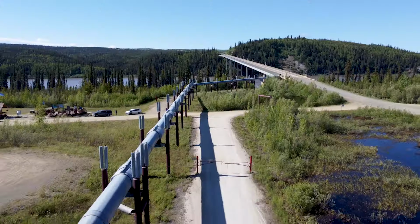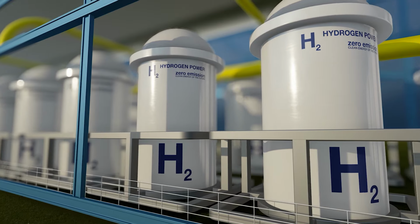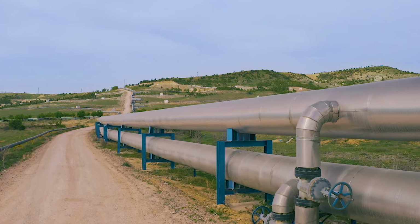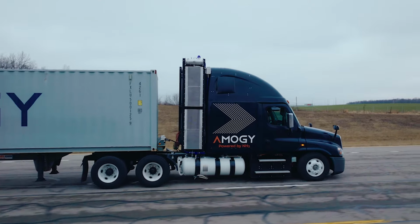Ammonia will help us to transition into a cleaner future. It is the easiest way to transport hydrogen. It already has very established infrastructure for the storage and transportation, which makes it one of the very few scalable alternative fuels.